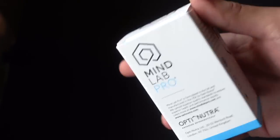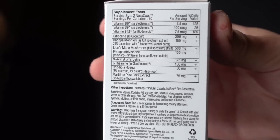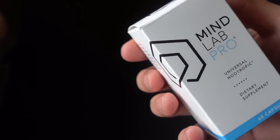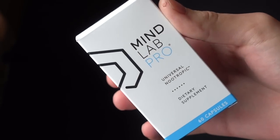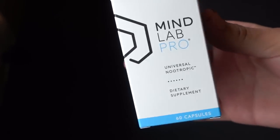This is a completely natural supplement, nootropic. I'm not going to go into the ingredients too far, but if you want to pause the video, you can see the ingredients and the dosages here. But yeah, if you've seen their website, this is a really exciting nootropic. This is something I've been waiting a long time to try out.